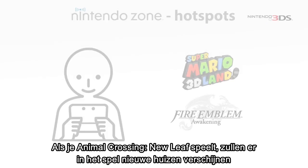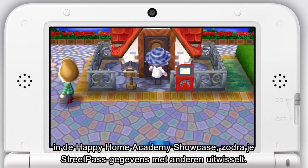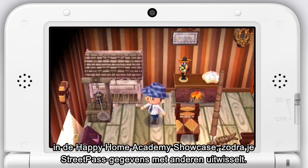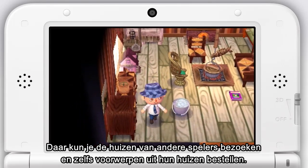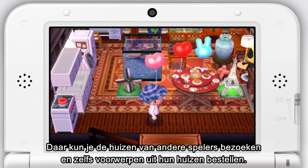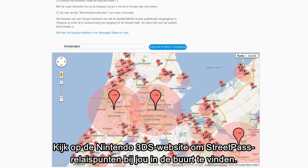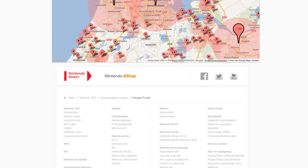If you are playing Animal Crossing New Leaf, exchanging StreetPass data with other players will add houses to the Happy Home Academy showcase in the game. There, you can visit other players' houses and even order items from their homes that you like. Visit the Nintendo 3DS website soon to find the locations of StreetPass relay points near you.